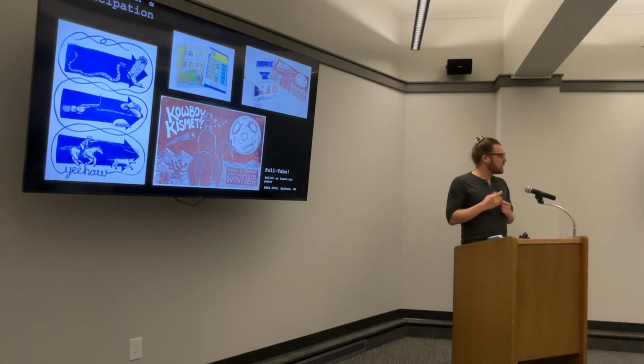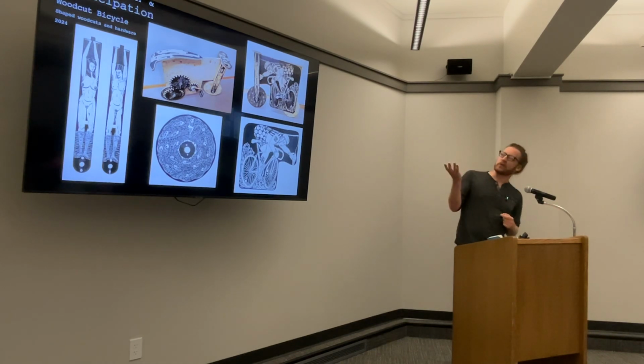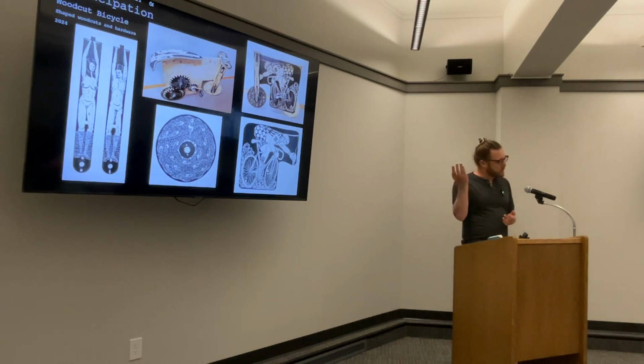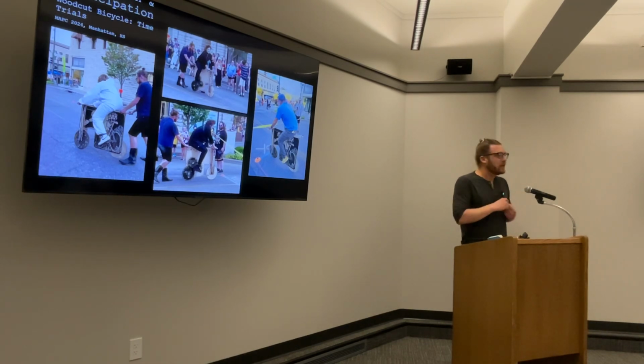Yeah, and then most recently, last fall, I made this woodcut bicycle, which is a whole bicycle made out of plywood that I then carved and printed all the components of. So you can see, I sketched it out, and for the gears, I used a CNC machine to route out the gears and just figured out what would work, some trial and error, and then carved all the pieces at least on one side and printed them. And then at this conference last fall, I brought it there and just made people ride it around. And then I used the prints as prizes for the fastest times.